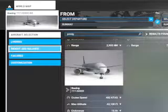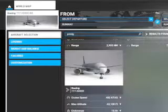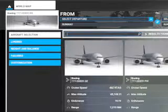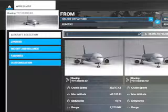Liveries. Aircraft selection. Search bar. Text entry field. I know someone wanted me to fly the 300, but the 777-200ER, I'm just not big about that one.